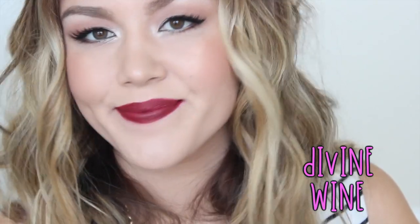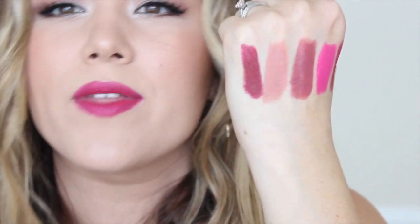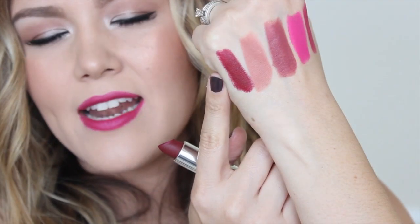So this one here is 695 Divine Wine, and I feel like this is gonna be my staple color in the fall. It's absolutely gorgeous, and I love the fact that it's matte. So let's go ahead and just swatch this right here. This is just a rich, deep burgundy color with a hint of brown in it, not too much though.